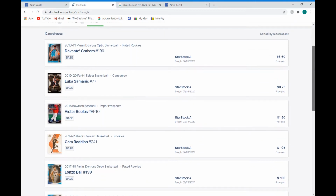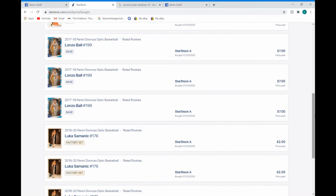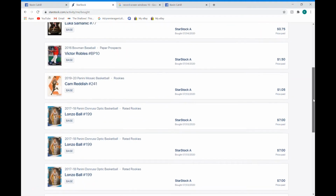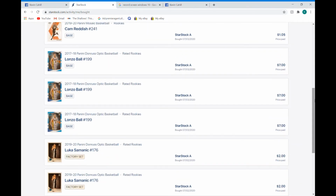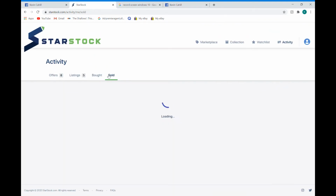So let me first point out the cards that I've sold so far after I bought. As you can see here, I bought 3 Lonzo Ball Optic cards at 7 apiece, so 21 bucks, right? And I bought one Luis Robert for $10. That's a Bowman base paper, and I bought a Cam Reddish for $1.05. So remember these numbers: Cam Reddish a buck and a nickel, Lonzo Ball 3 at 7 apiece, and Luis Robert 10 bucks. So now let me show you my sold transactions.